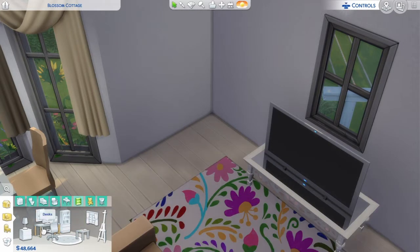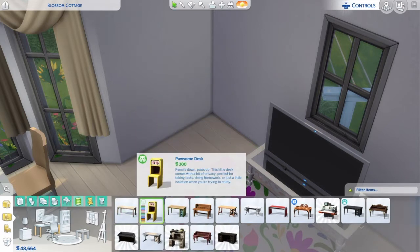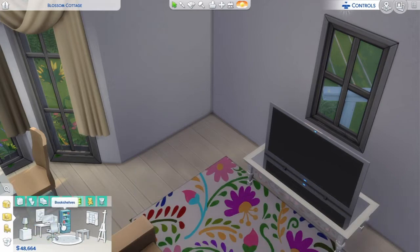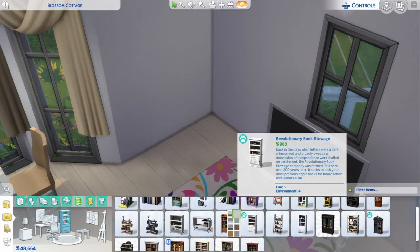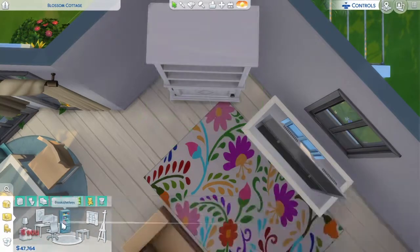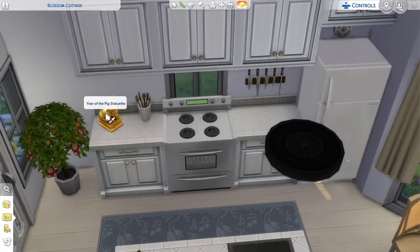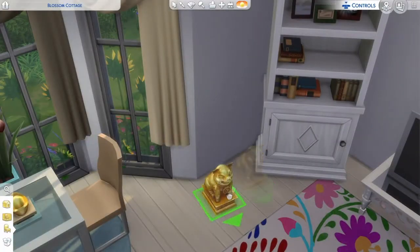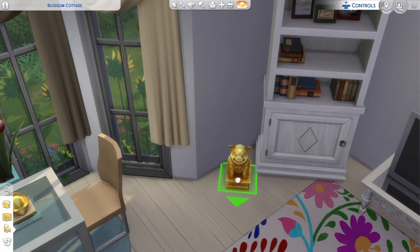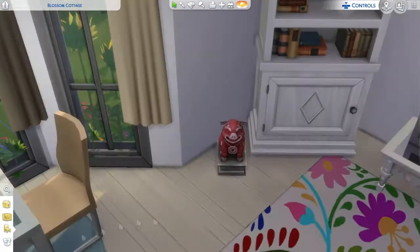I was going to put a computer desk there, but it would have been too cluttered and not enough space, and I don't have the tiny living stuff pack, so I don't have the tiny furniture or anything like that. But I end up putting this bookcase there, and I do it at an angle, and then I add another little pig statue, and I just change the color. You'll see now I'm going to change the color, and then I add some flowers around it, and it looks really, really awesome. I end up liking it a lot for this build.